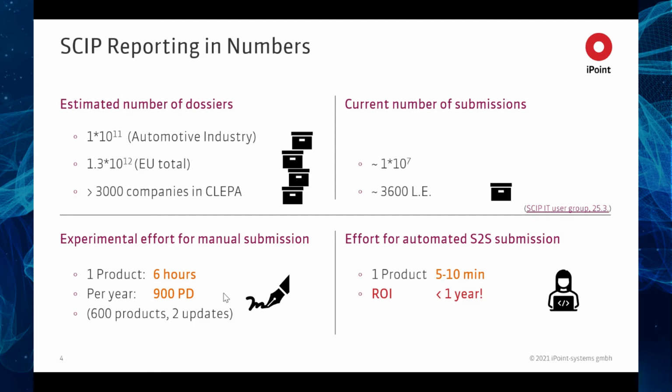We've heard from Telmo just now that most of the dossiers submitted come via the system-to-system solution, and there is a reason for that. There was an attempt to manually submit a product, and that took 6 hours to generate in iEuclid. If you guess you have 600 products, you have 2 updates to the candidate list, that's fair to use, because you also have changes to your products, you have new products, you do need to update your reports, etc., etc.